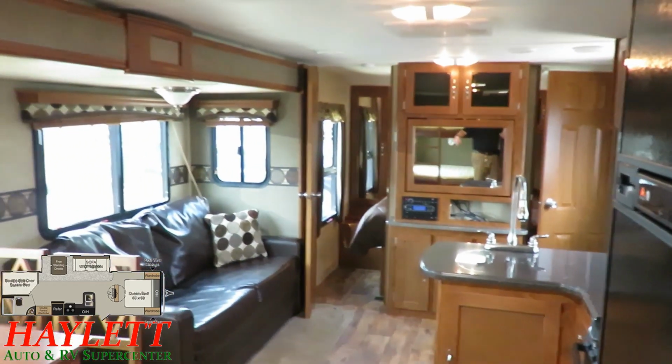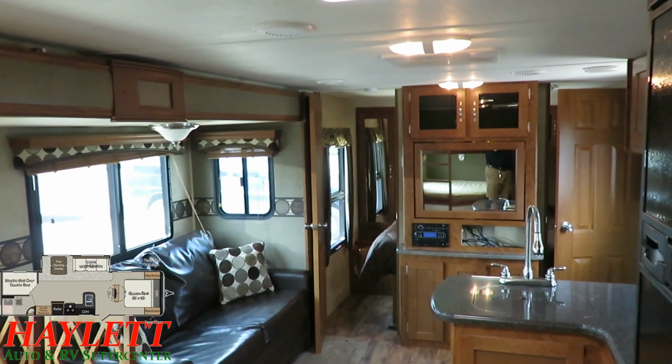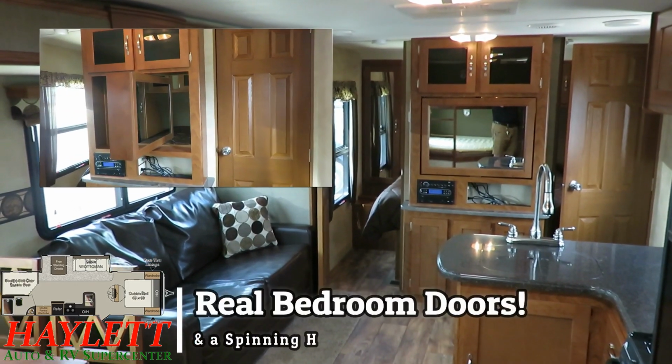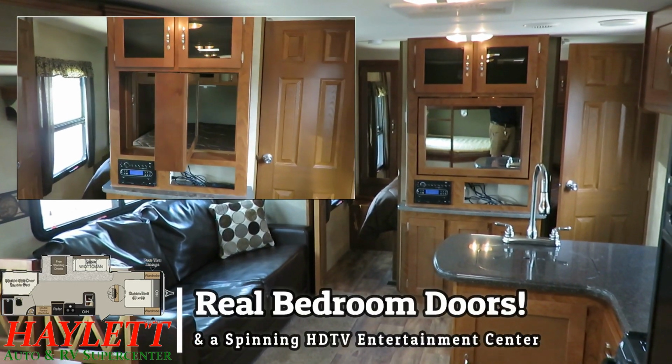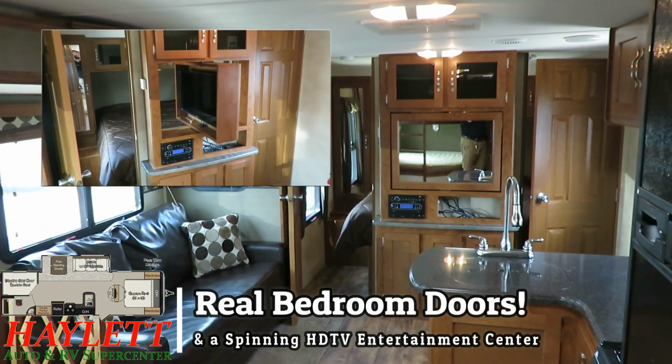Let's see, we talked about that. I'm trying not to lose my place here. Let's look forward here. So the entertainment center can spin around to face the bedroom if you want. And as you can see right here, you've got, like I said, the real doors and the spinning entertainment center. But you notice the back of the TV.